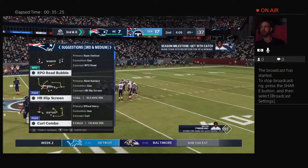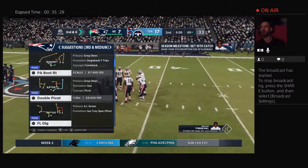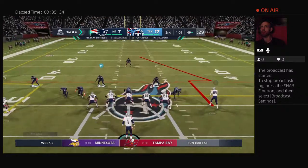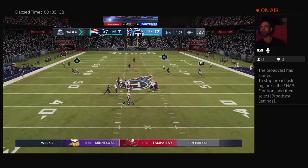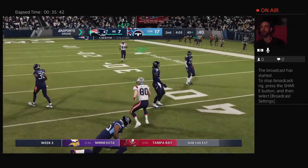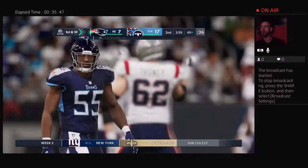Coming up here, this defense looking for a 3rd down stop in the 2nd quarter. To throw on 3rd down, Newton. He's got this complete to Ryan Switzer. And he will have a 1st down here at about the 40.